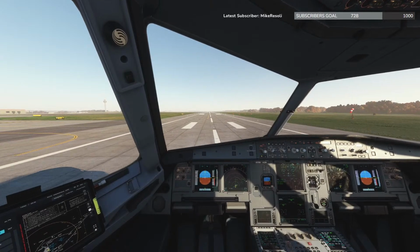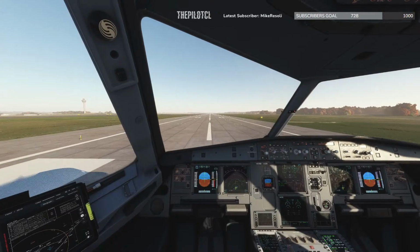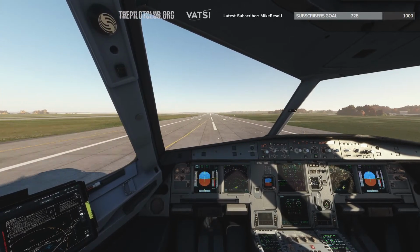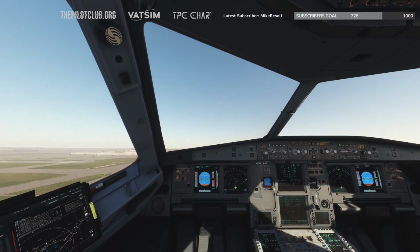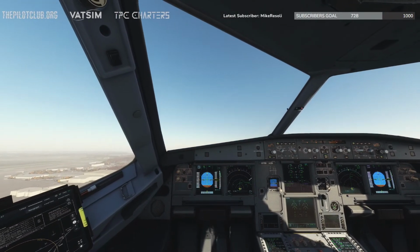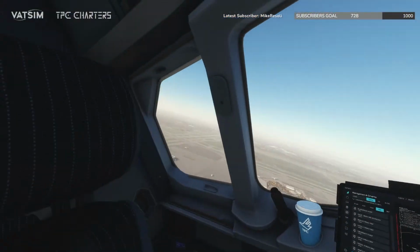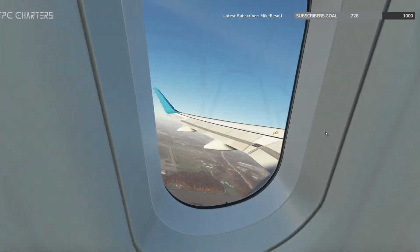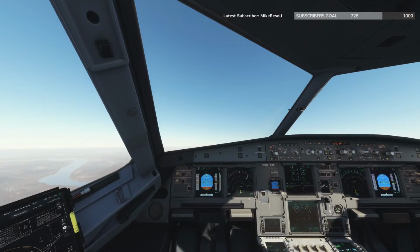Alright, stabilized. TOGA. Man TOGA, SRS, runway, auto thrust blue. 100. V1 and rotate. Alright, positive rate. Gear up. AP1 on. Nav checked. Alright, climb thrust.